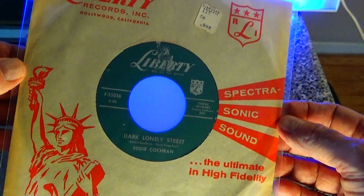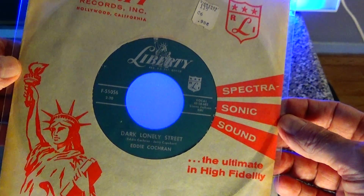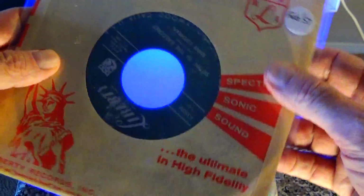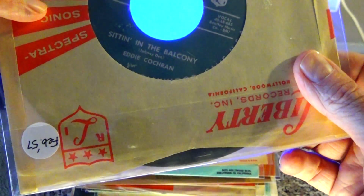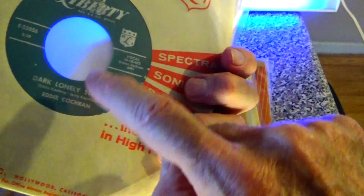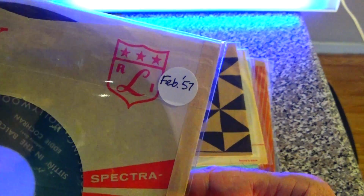Here's Eddie Cochran's first record on Liberty, Dark and Lonely Street, and Sittin' on the Balcony was the A-side. And I think that's non-album, Dark and Lonely Street, non-album. And it's from February of 1957.